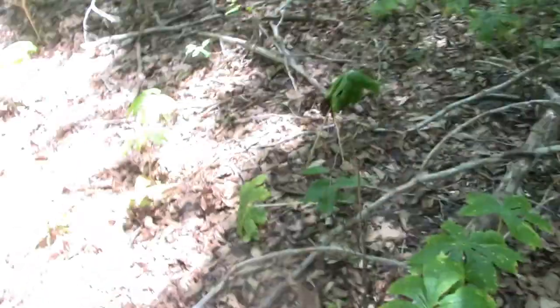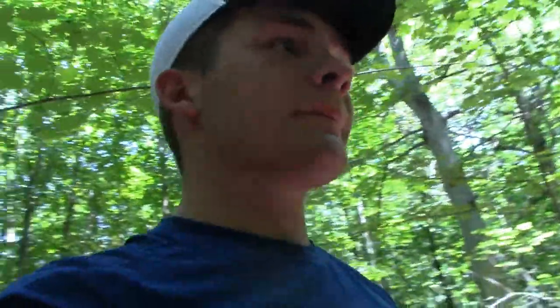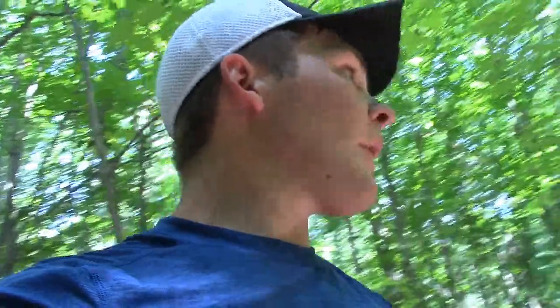Alright, I definitely got probably just over half a bag of chanterelles there. If I find any more stragglers around here, I'll let you guys know. This is one heck of a spot though. I'm definitely going to look around, see if there's any more coming up here. I'm probably going to head back to my car right after this, but that's a lot of chanterelles. Alright guys, find any more, I'll let you know.